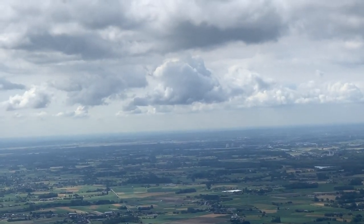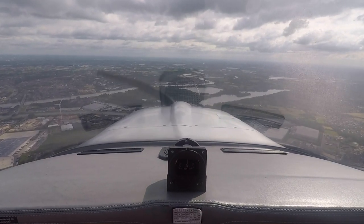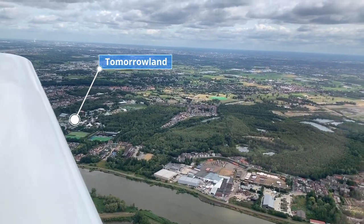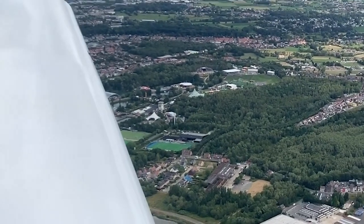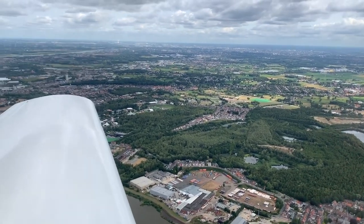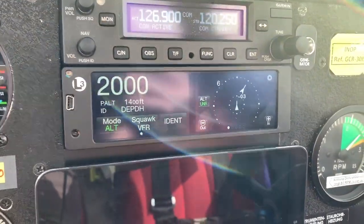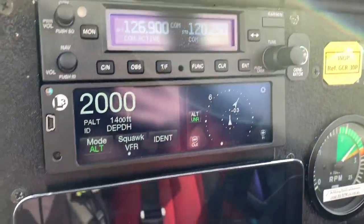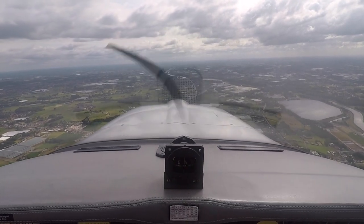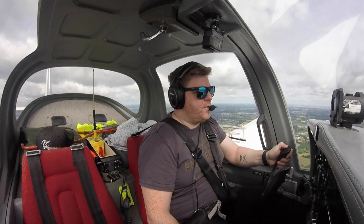Good morning, Moscow Lima, this is Juliet with you. Just on the left side here, you can see the build-up of Tomorrowland. Delta Echo Papa Delta Hotel, traffic 1 o'clock, 4 miles, indicating 1,200 feet, traffic is doing photo mission. We have a sharp lookout for the traffic and we have them on the traffic alert system.